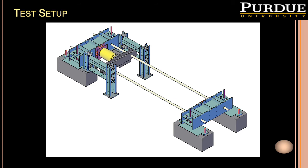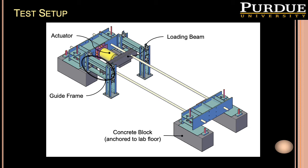A test setup was designed to conduct the fire tests. The test setup included a self-reacting frame with two reaction steel blocks at the end to support the applied axial load, two tension rods, and the hydraulic jack. The test setup was supported by four concrete blocks located at the ends of the test setup, and they were tied to the strong floor using threaded steel round bars.